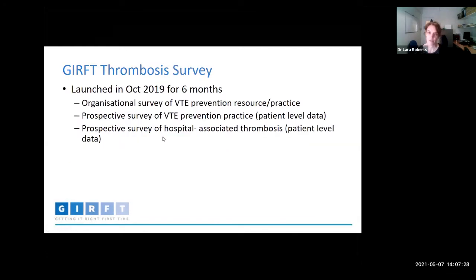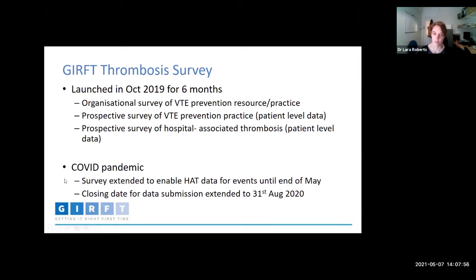Just a reminder about this survey. It launched in October 2019, and we planned to run it for 6 months. It comprised 3 surveys. The first was an organisational survey of VT prevention resource and local practice. There was then a prospective survey of VT prevention practice, where patient-level data was submitted, as well as a separate survey for hospital-associated thrombosis.